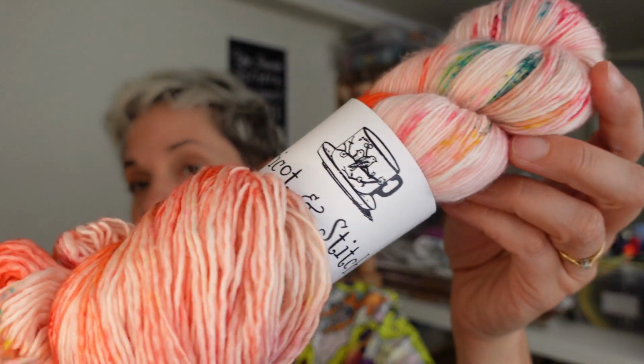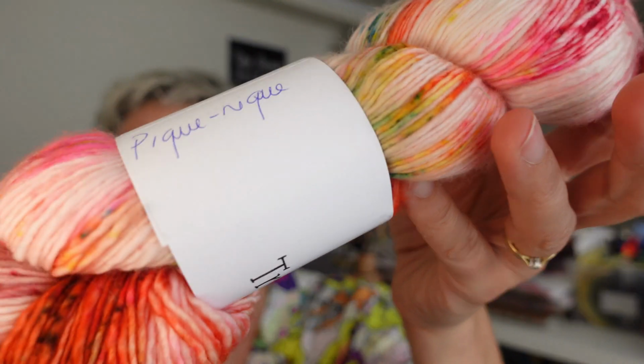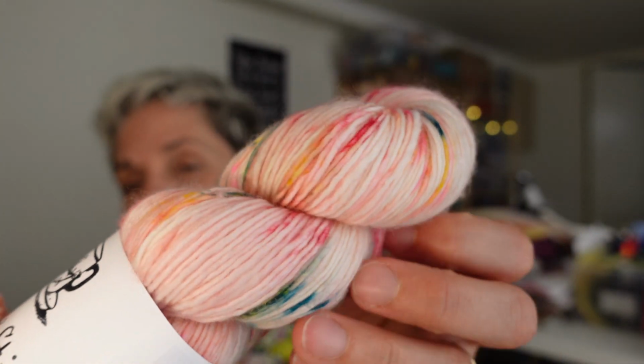I have to change batteries. This is on single, and I really love, I don't dye single very often, but I'm going to change that because I really do love the way it looks on single and the way that the single takes the color actually. I'm going to change batteries. And I'm back.